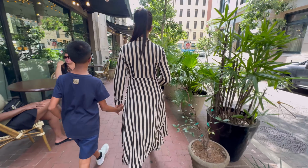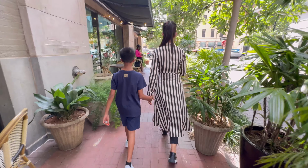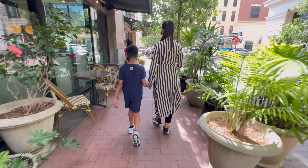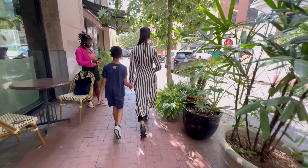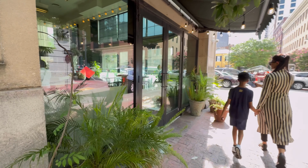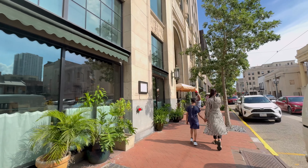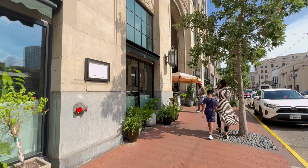Okay, this is the outdoor sidewalk of the hotel. There's also a restaurant in here, so this is the outdoor seating area. It's nice and shaded, a lot of plants. And the entrance to the restaurant. And this is the main entrance of the hotel.